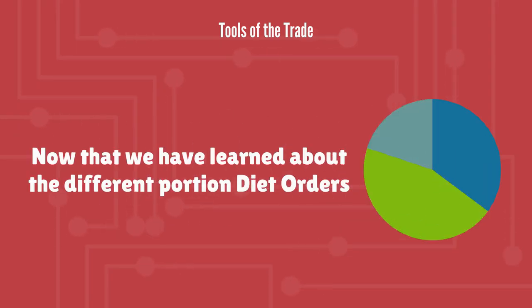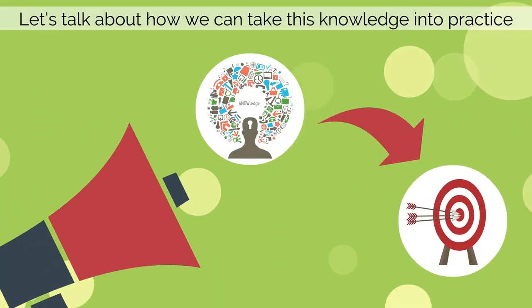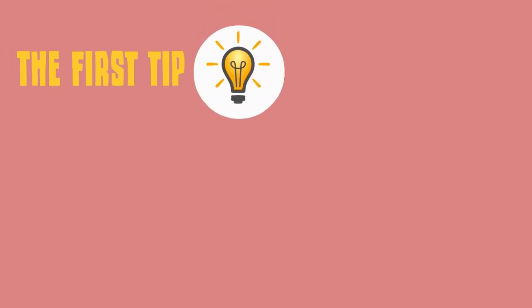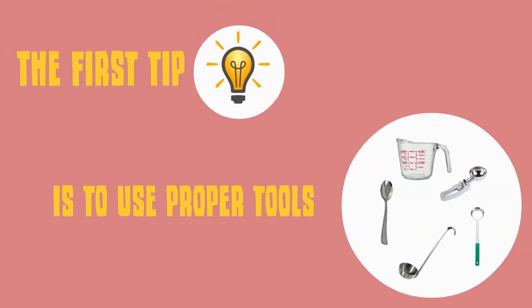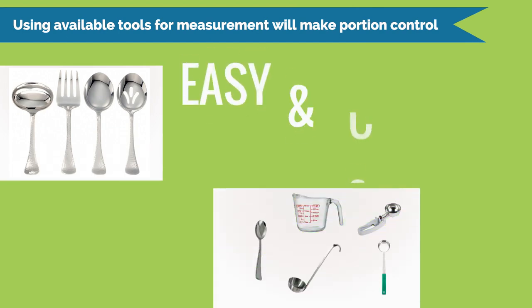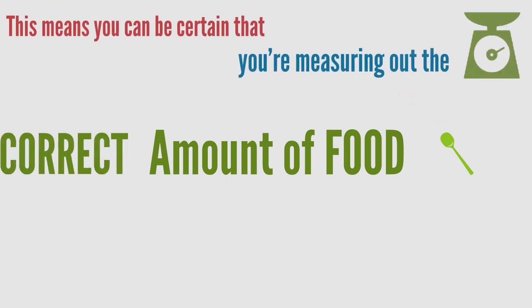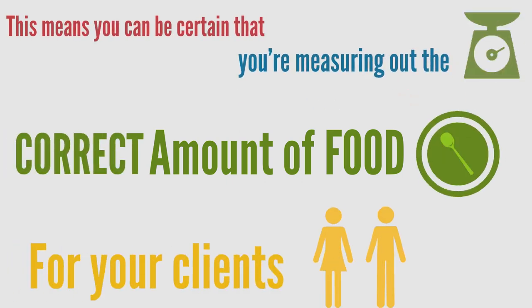Now that we have learned about the different portion diet orders, let's talk about how we can take this knowledge into practice. The first tip is to use proper tools. Using available tools for measurement will make portion control easy and accurate. This means you can be certain that you're measuring out the correct amount of food for your clients.